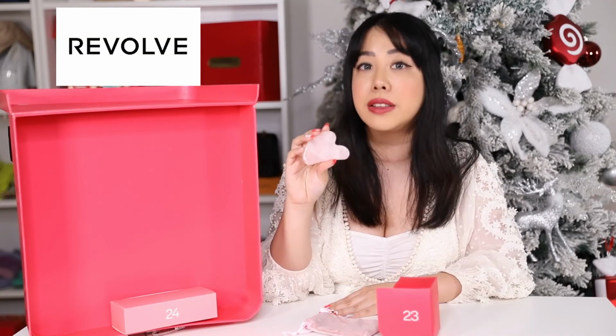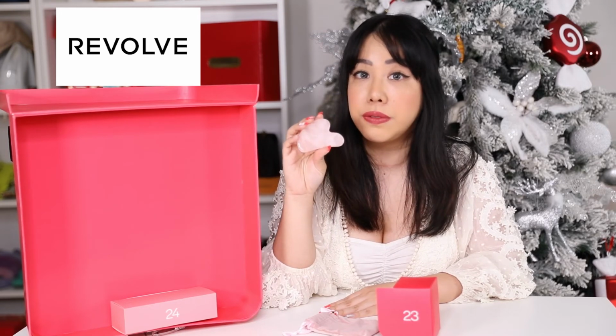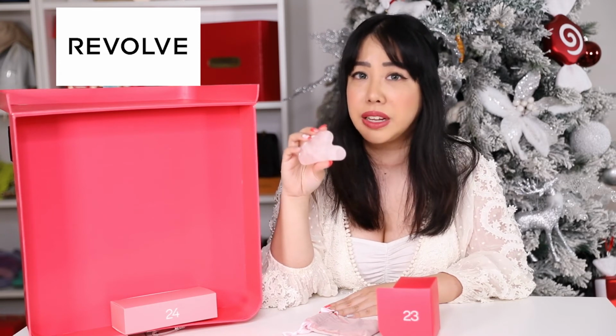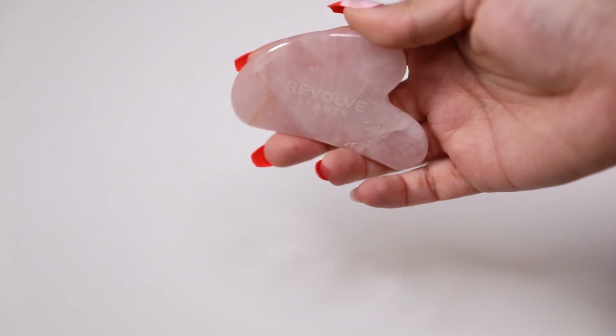On to number 23. Number 23 is the Revolve Beauty Gua Sha. Now this is going to be counted as a full-size item, but at this point it does feel a little bit like a filler item, just like many of the minis do feel like filler items too. This is the traditional pink one. It's still cute, but I could do without it.